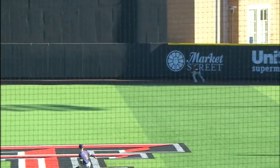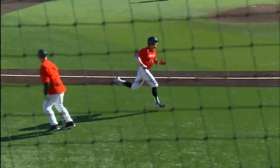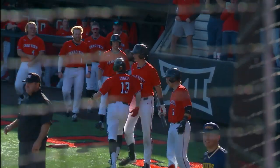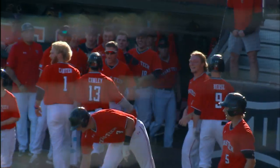Going back to the center fielder, it's going to go off the wall. Bounces away from him. Conley's heading for third. They're going to hold him up there. No, he's going through the stop sign. Throw to the plate. Not in time! Cal Conley with the inside-the-park home run. Red Raiders take the 6-1 lead.